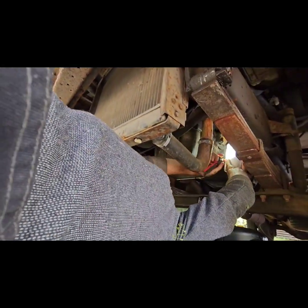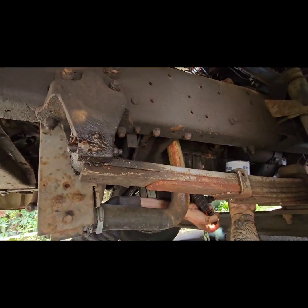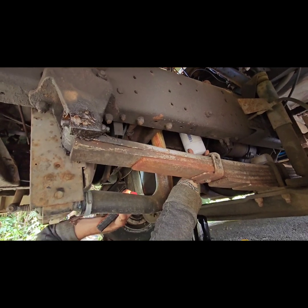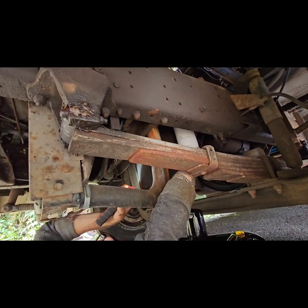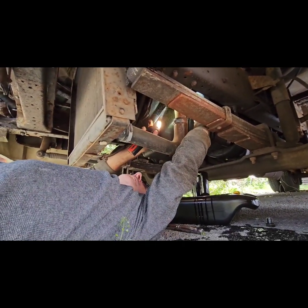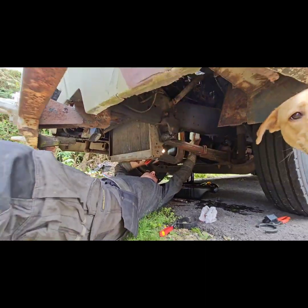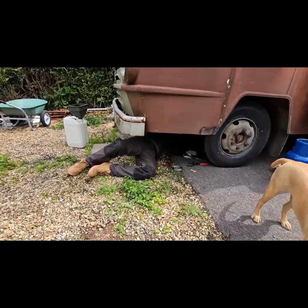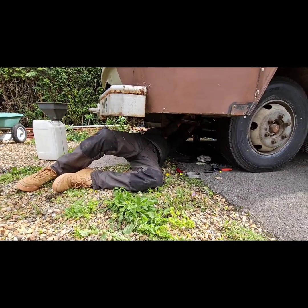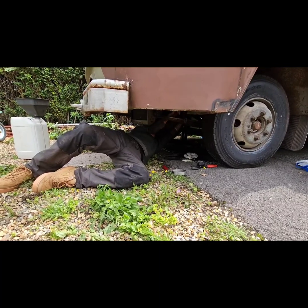And that's always something to check for. Just make sure that the seal off the old filter hasn't stuck to the filter housing, because that's happened to me before, and then I've put a new filter on and oil's out everywhere. Yeah. There we are. So that's old oil out, new filter in. And the new oil just about to go in.